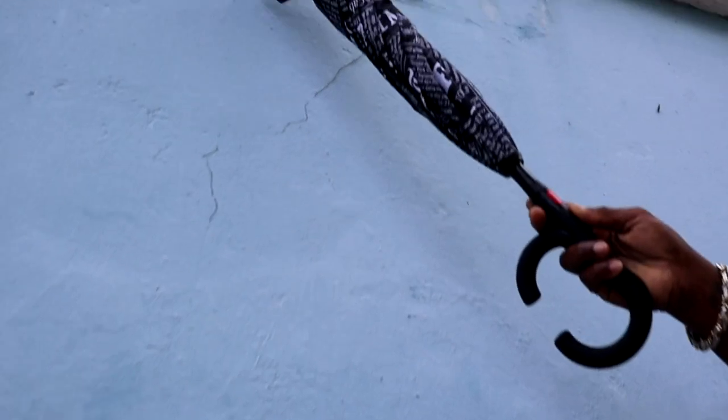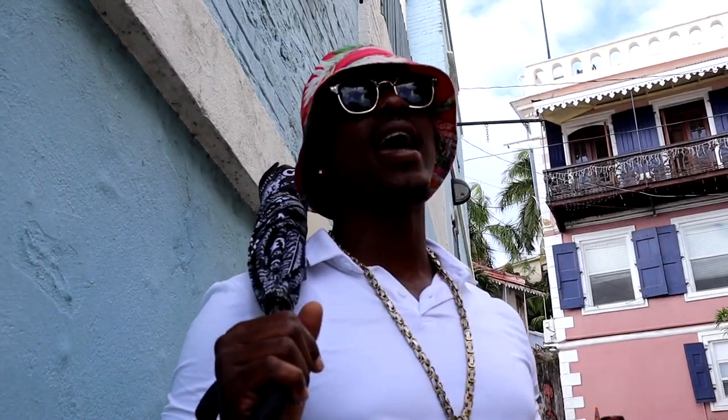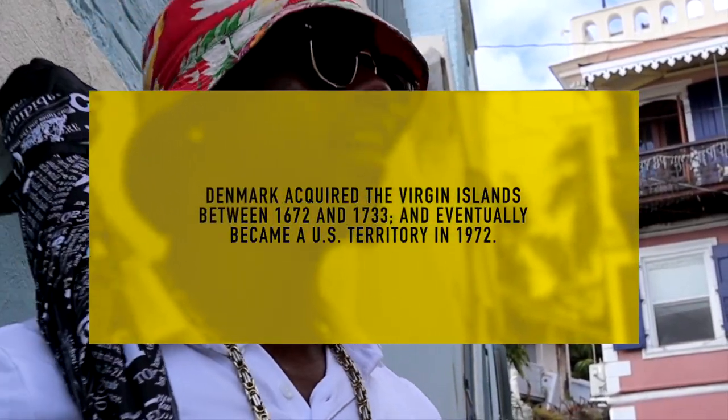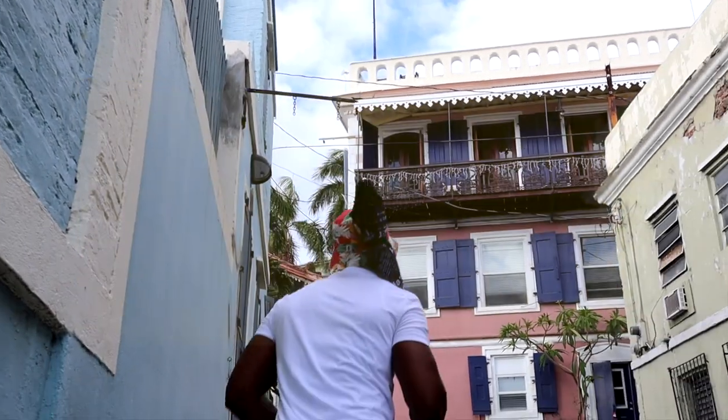So this one is Queens Quarters, and we're at Store Tavern Gate, all right? There's a lot of nice old antique buildings that were built back when the Danish owned St. Thomas. If they restored them, it would give some beauty and character to the island. A lot of them were just abandoned. Doesn't it remind you of Charleston a little bit?